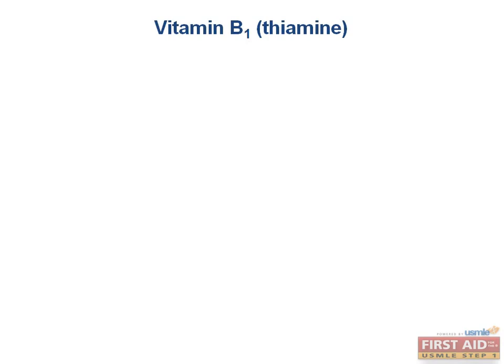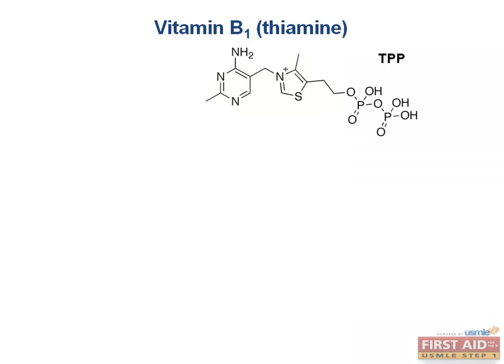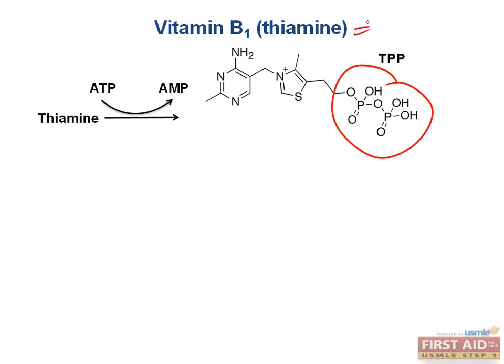Vitamin B1, or thiamine, is a water-soluble vitamin that's found in grains, meat, and legumes. B1 functions as a cofactor for several enzymes in the form of thiamine pyrophosphate, or TPP. This is formed by ATP donating two of its phosphates to thiamine, which are these phosphates here. And by the way, you should not confuse thiamine with thymine, which is the base of a nucleotide.